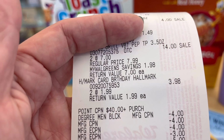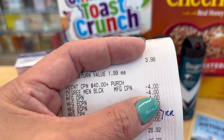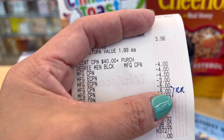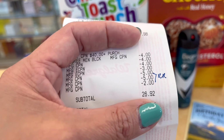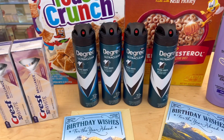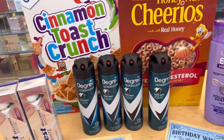And then that is my point booster, and that is the paper coupon for the Degree, and then the $4 for the Hallmark card, and then the $4 off of the digital coupon, and the $3 digital coupon for the Elvive. And those are the registered rewards that I rolled for a total of $12, and I paid that $26.92 using my PayPal debit card. So I always count my registered rewards as an out of pocket, so $12 plus $26.92.